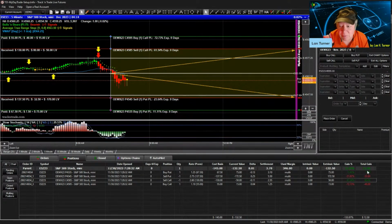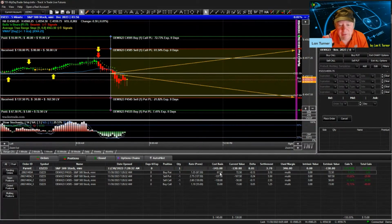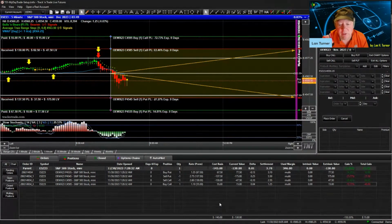So now look, we're back up $12, $15. What's the max we can make on here? Well, it's the cost basis, $145 in this case. That's our max profit, because we collect the premium of $137.50 on the put and the premium of $130 on the call. We have to pay for the insurance premiums, which are $67.50 and $55. Once we pay for those, the money left over is $145, and that's how much money we get to keep. All right, the current value is 135 on the current value of these options.